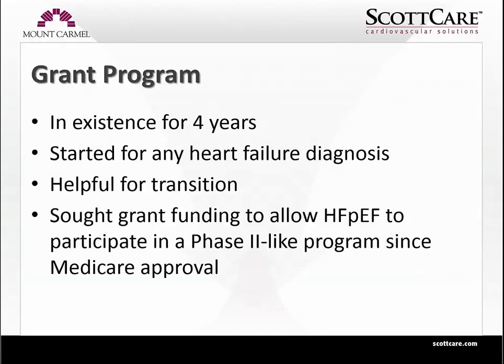We provided phase 2-like programming. I couldn't say I was providing cardiac rehab to these people, because that's unethical. There were some modifications, some variations compared to a typical phase 2 program.